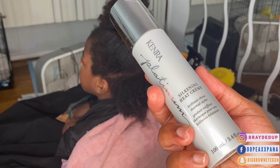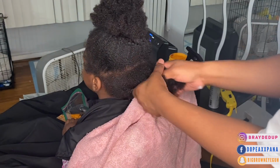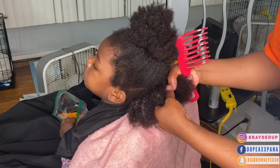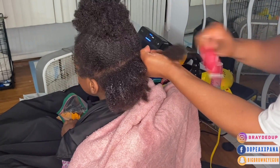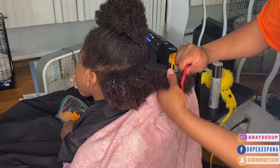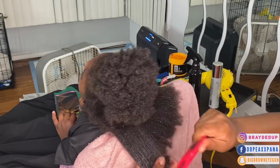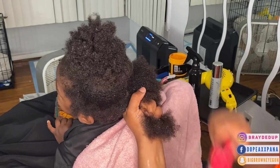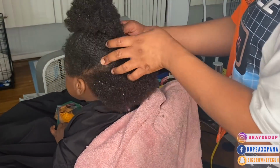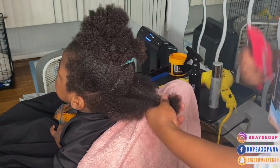So I am going to be blowing her hair out. I'm using Kenra's platinum silkening cream, and this is just gonna help to add a little bit of moisture. It's also a heat protectant, and I combine that with water. This is a professional product, so it's not guaranteed unless you get it directly from them or like Cosmoprof, but it's definitely not something that I personally would buy again. I had got it on sale and it does work bomb, but their products are like $20 to $30, so yes, brace yourself. It is, like I said, a phenomenal product, but it's not in my budget.